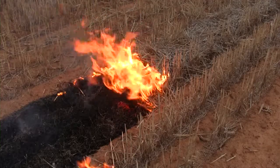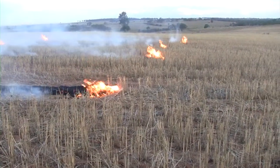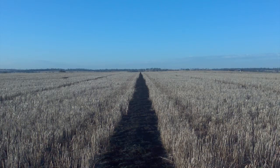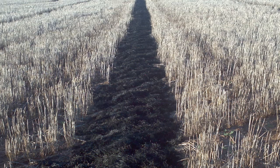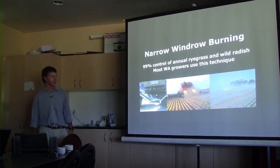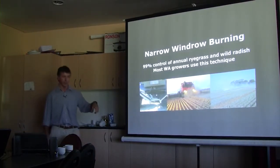And now that's the hard part. The easy part is doing this. The hard part is actually getting those windrows to burn right to the soil surface, because that's where all the weed seeds are come autumn. But very, very efficient. If you get it right, get that burning right, you can pretty much get all your ryegrass and your wild radish that comes in the front of the header.